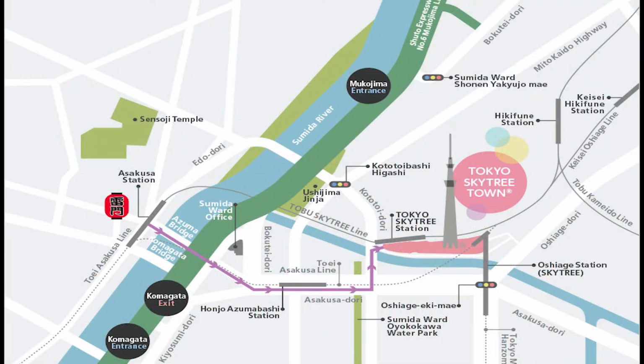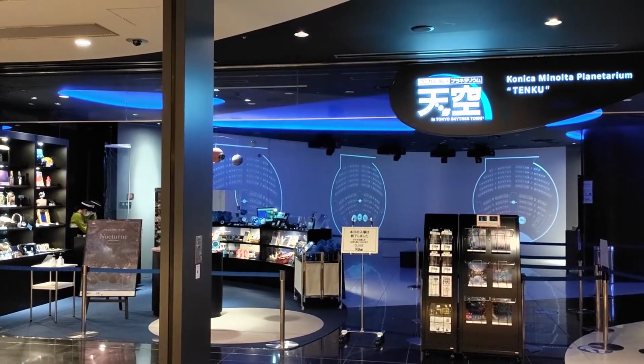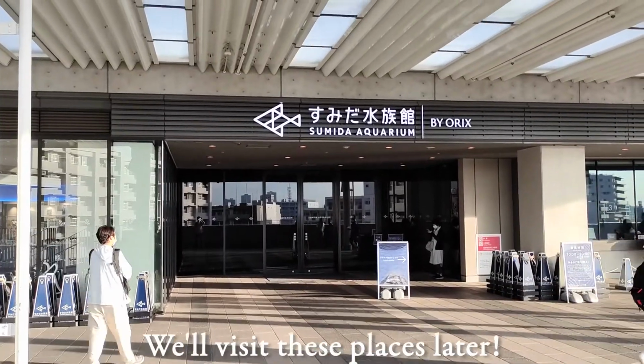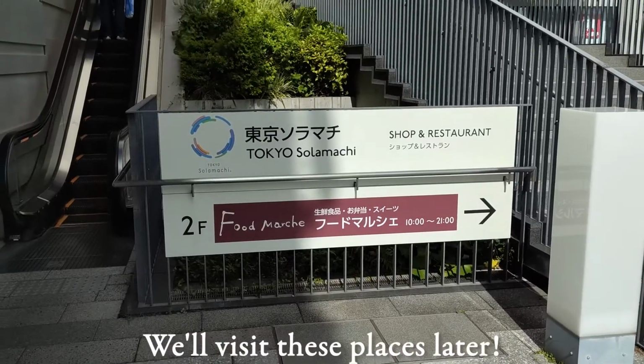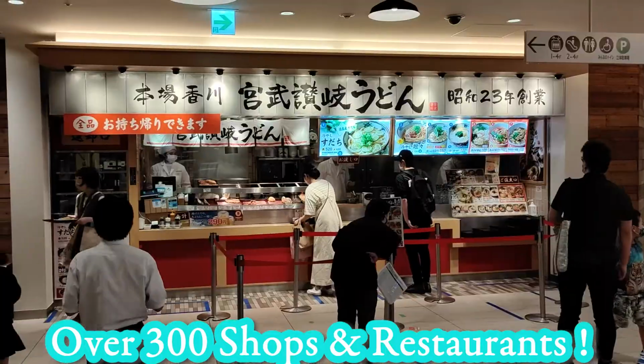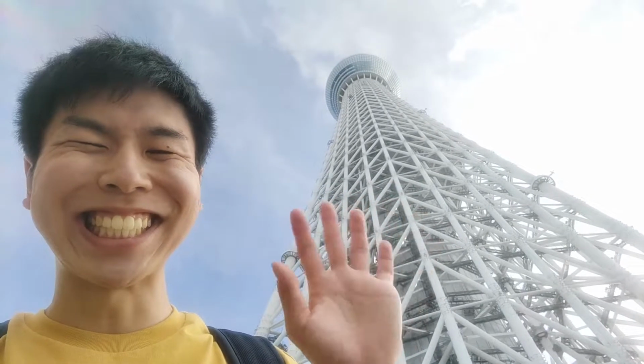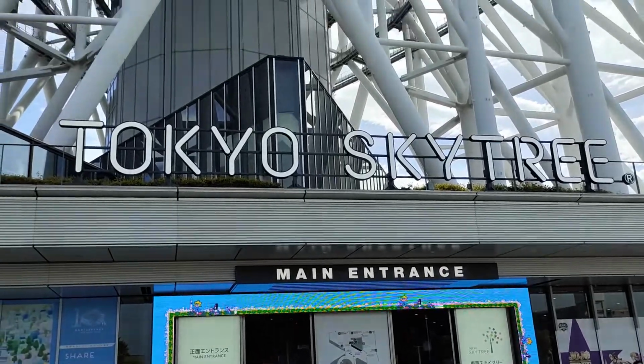The entire area around here is called Tokyo Skytree Town. And there are different sorts of facilities like Planetarium, Aquarium, and Tokyo Solamachi, which is a shopping mall having over 300 shops and restaurants. Wow! So today we'll spend time at Tokyo Skytree Town. And we'll have lots of fun here.